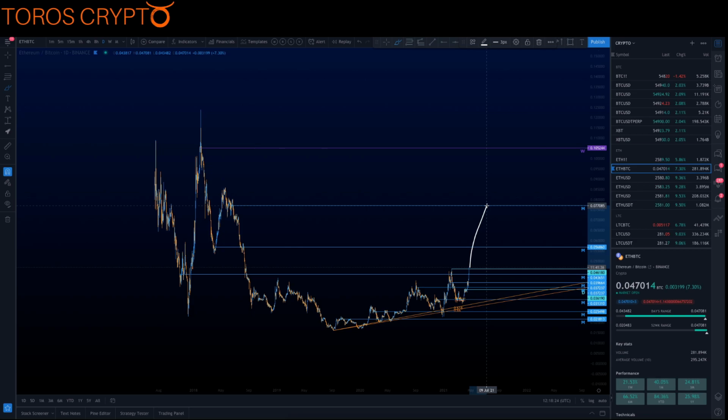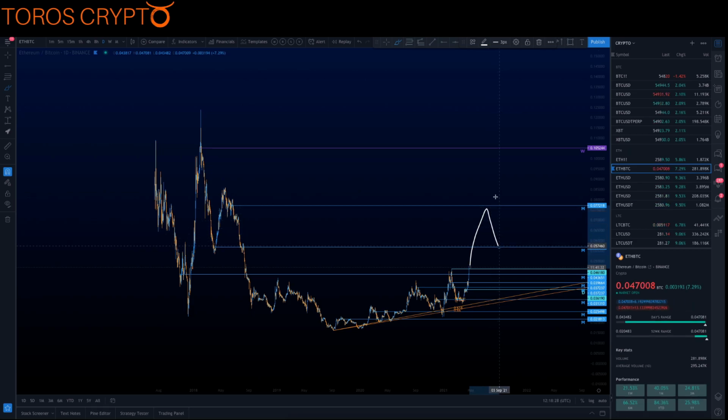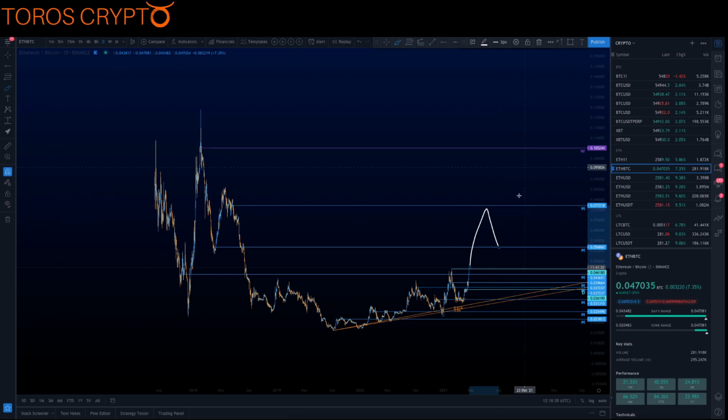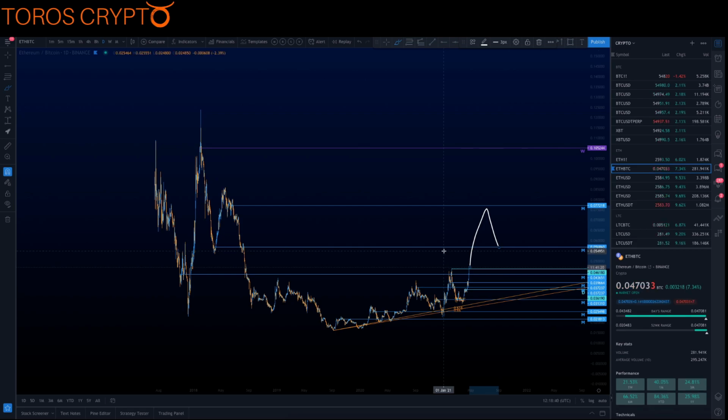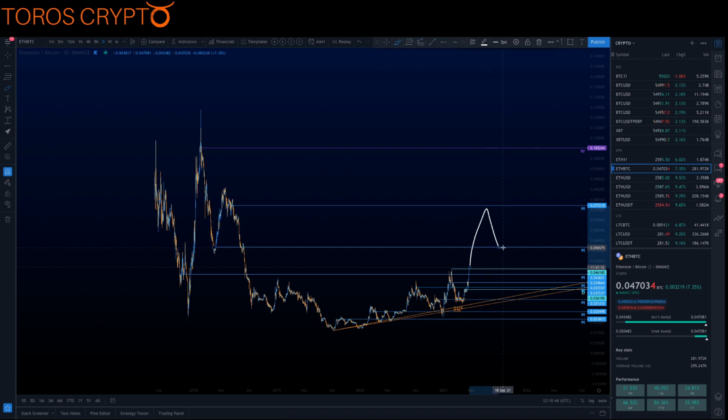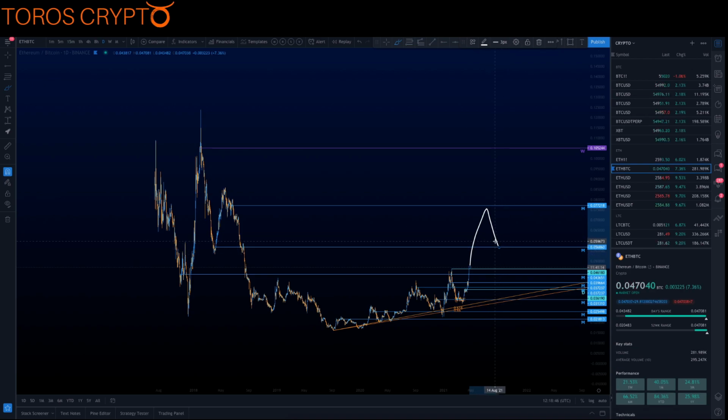After that, I think we will see a correction of around 40%. And this will coincide with Bitcoin maybe having another run towards the end of the year, up towards these targets that everyone has in mind for Bitcoin. I'm not going to mention them now. You should really know what these higher term targets are for Bitcoin already.